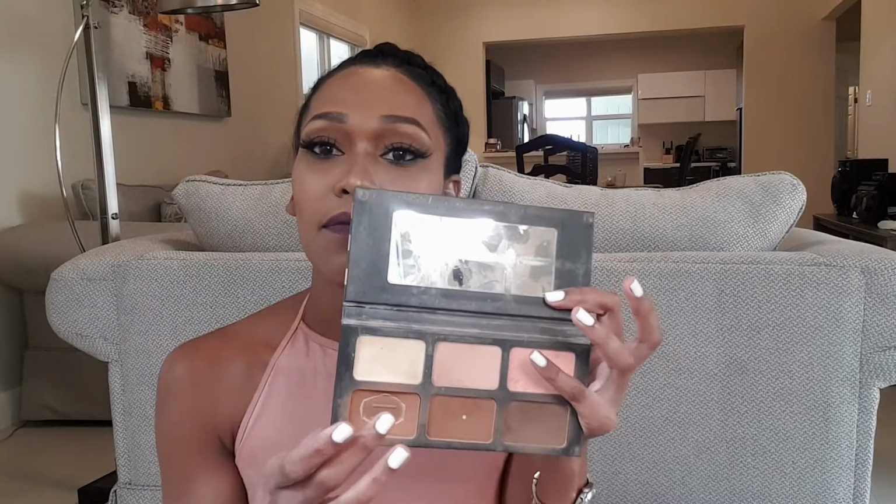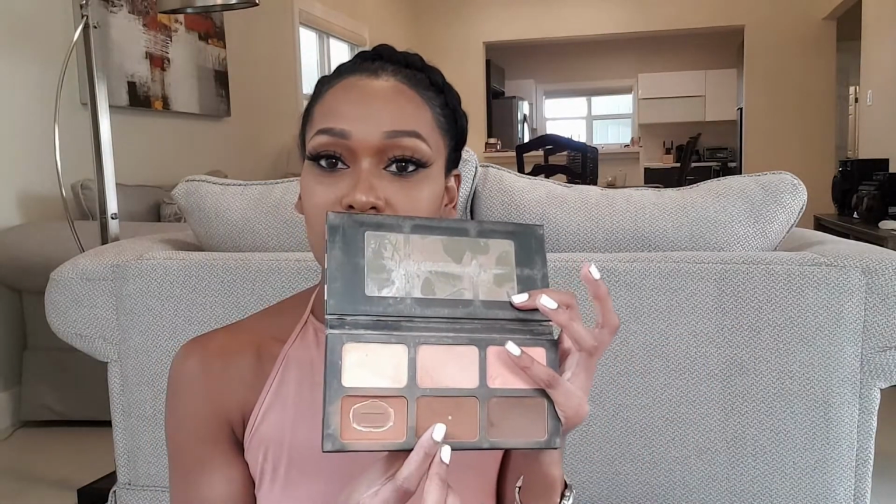I use this on my face as a powder also to go on my entire face, and then I use this and this to contour my face, to get my straight nose and all of that. So I use these two, mainly this one, to do my cheekbones.